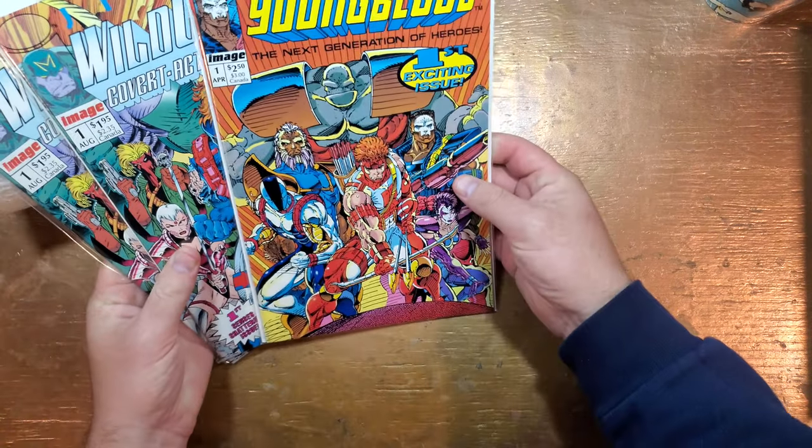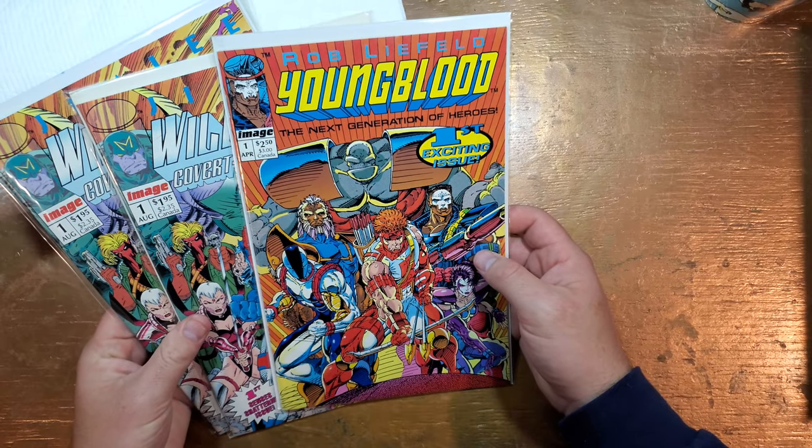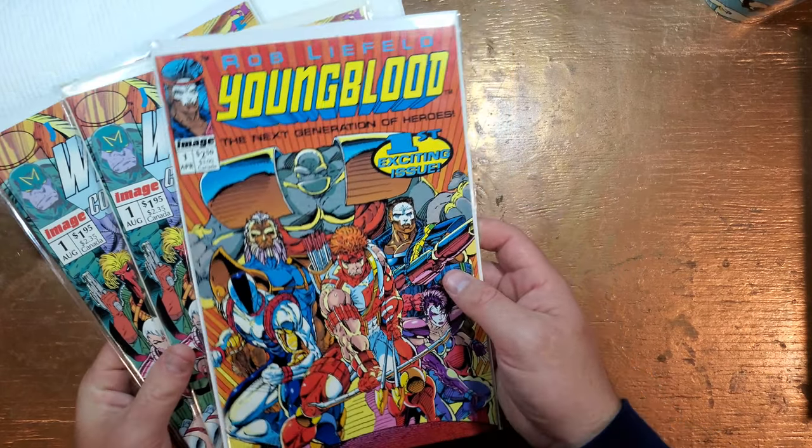Quick intermission before we get to the Spider-Mans. Did get a couple Image number ones, Youngblood, Wildcats. Interesting. I don't really pick those up too much anymore, but it's always good to have thrown in on a collection, so that's cool. I know a lot of guys that love the Image number ones.